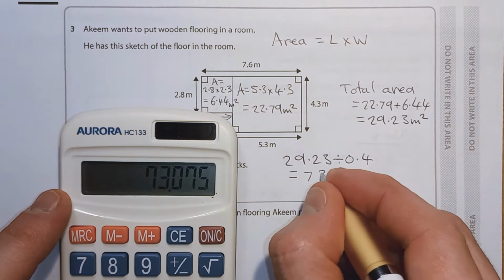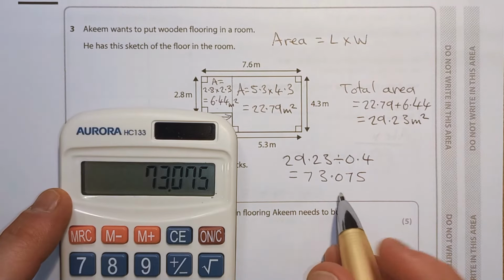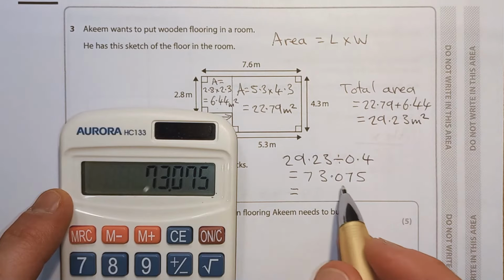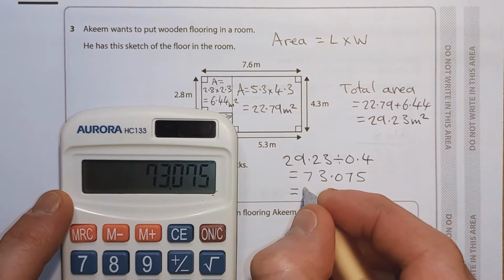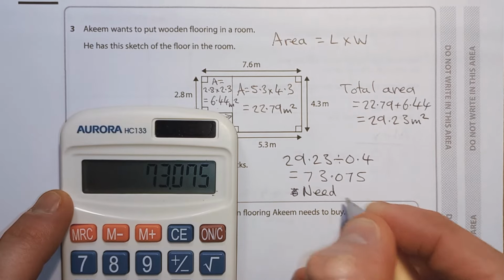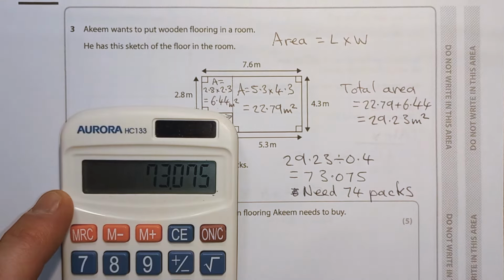And we get 73.075. Well, you can't buy 0.075 of a pack. And if we only buy 73, it's not going to be enough. So we're going to have to buy, well, instead of putting equals, I'm going to say we need 74 packs.